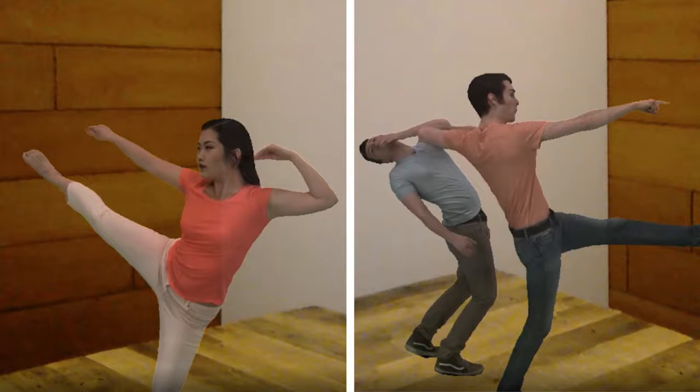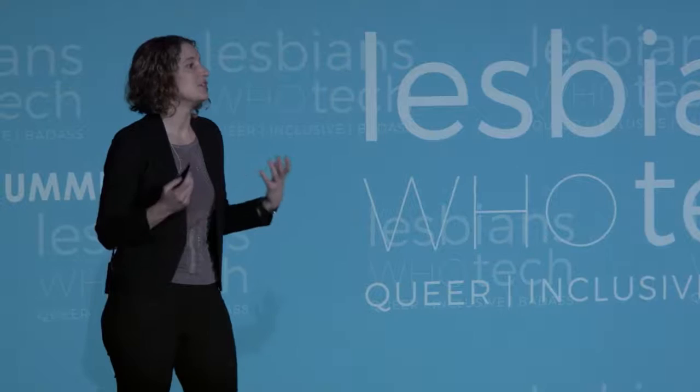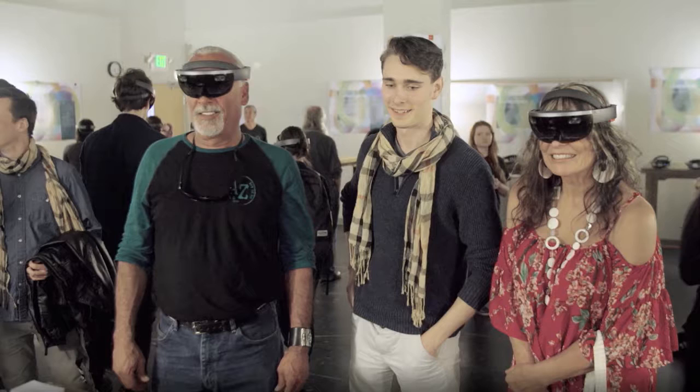Some of them captured themselves in full holographic video as dancers, and then they were able to show those dances in the gallery opening, which I'll show you in a second. And these two young men created a theater performance specifically to watch in mixed reality. And then we had the first ever holographic gallery opening, which has been one of my dreams for multiple years. It was just like I imagined.